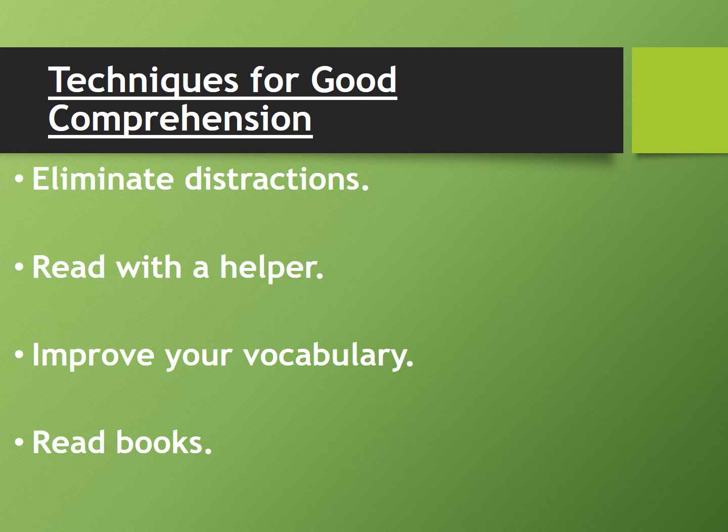And also you can read a lot of books. Other than these techniques, the points I have explained on how to improve your vocabulary, we will do it in detail in the coming days.